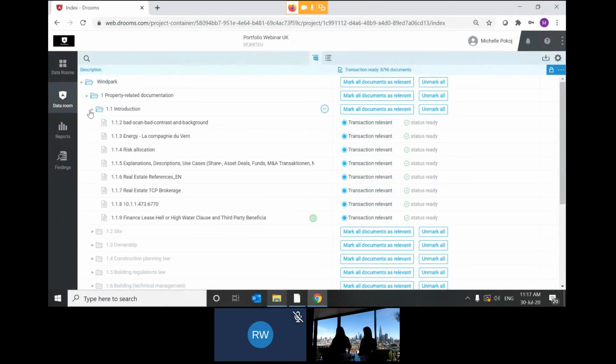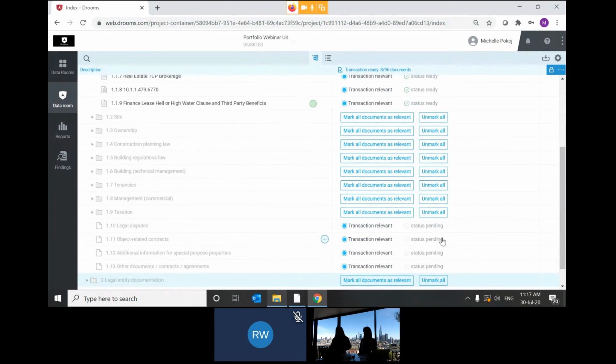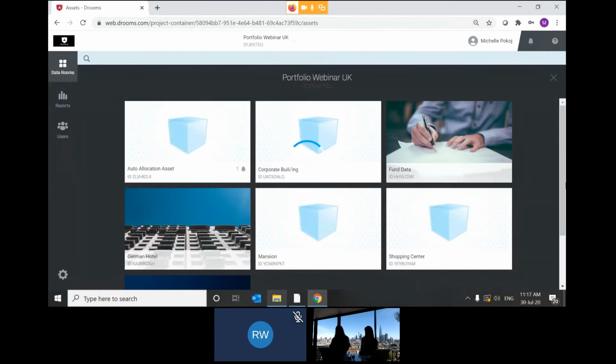And then you can see straight away the indicator right here shows the status. I have a document available, so the status is ready. And then right here, status pending, no document available yet, empty index point. So what the system is doing is only matching up if there is a document available or not. It's by no means assessing whether it is transaction relevant, because how would the platform know that? The technology is not there at this point, but it is a huge support because it's supporting the workflow of is it there, is it not there, and giving you that overview. Exactly. And once we go back, I just scroll down to my wind park.